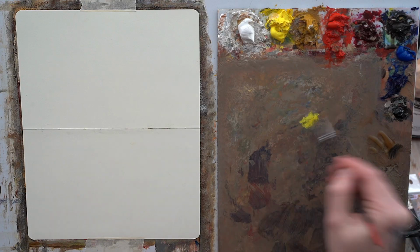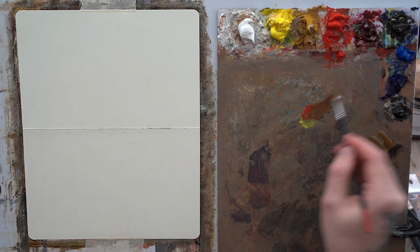This is new week, new theme, and the theme for this week is going to be one small brush. We're going to use the same brush, a small brush, throughout the whole painting for the whole week. So we'll see how we're going to do. Okay, let's get started. This is day one.